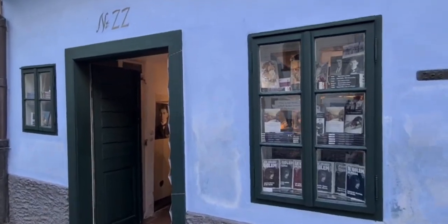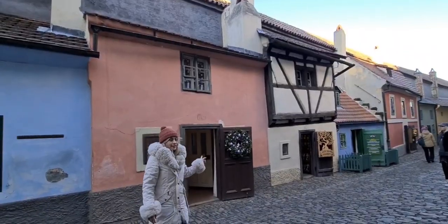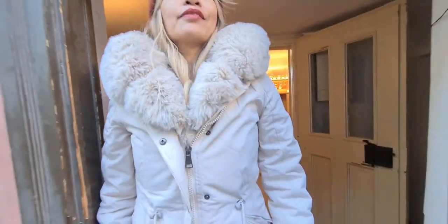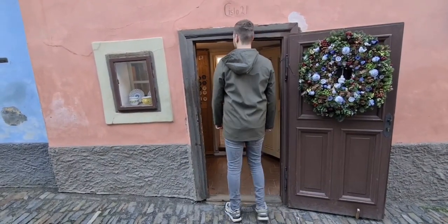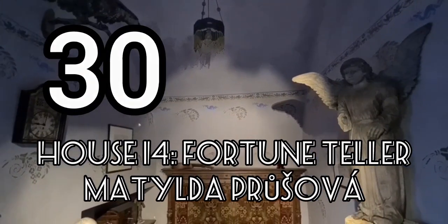Writer Franz Kafka used to live here in 1916 and 1917. Because people were a bit small, so yeah, like Dutch people, point. This is house number 40, the house of the Prague fortune teller that used to live here before the First World War.